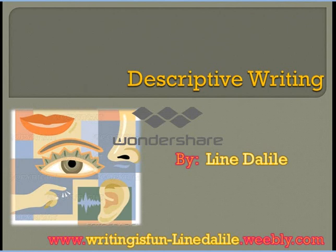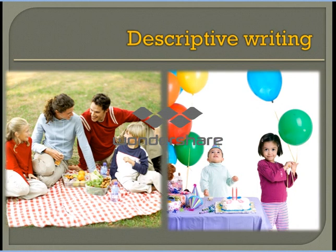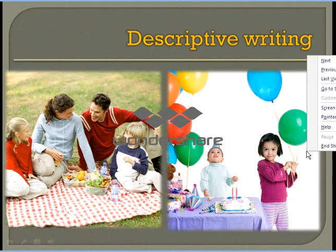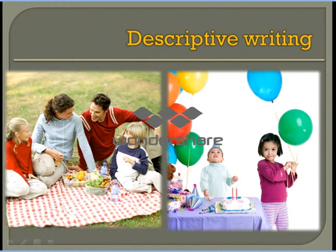Let's talk about descriptive writing. What do you remember most about your favorite birthday party? Or how about the time when your family went on a trip? When you describe these special moments, then you're using descriptive writing.